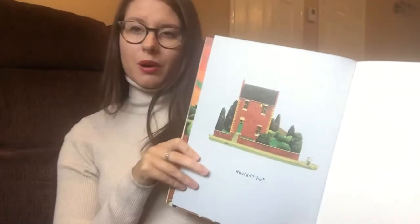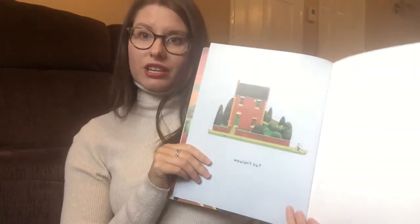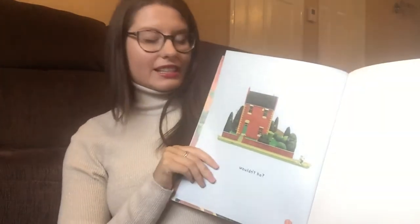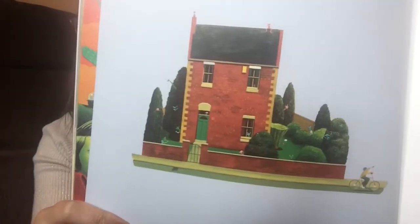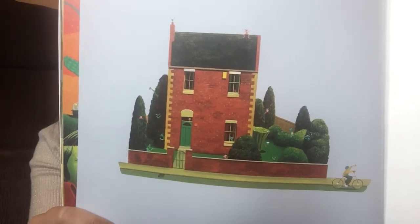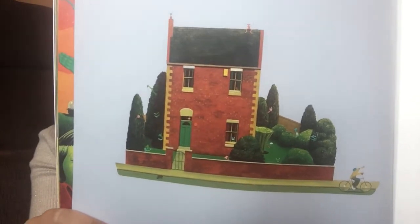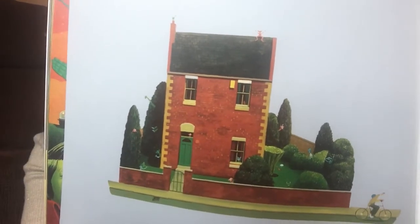So do you think that Bob knew that there were aliens back in his house and in his rocket ship? He didn't see them, and if you look really carefully at this picture, can you see any hiding? I can see some aliens hiding in a tree, in the window. Where else can you see them? One's on top of the roof.